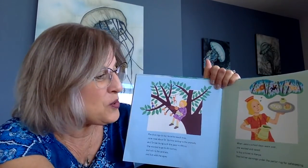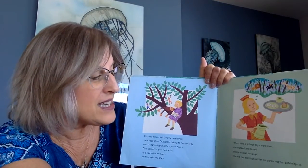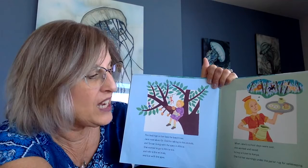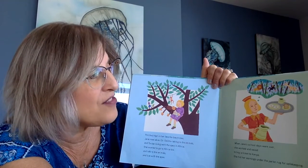When Jane's school days were over, she worked and saved to buy a ticket to Kenya. She hid her earrings under the parlor rug for safekeeping.